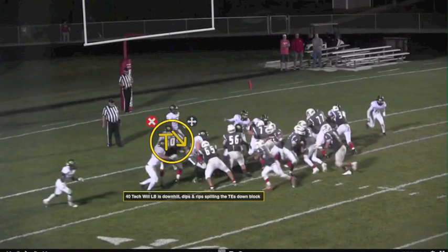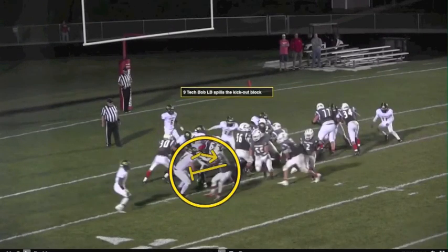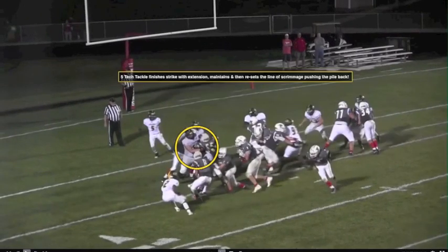Our will linebacker's downhill. He's dipping and ripping inside the tight end's down block. Our 9 technique, you see him starting to close. He is spilling the halfback's kick out real nicely. Our 5 technique, his pad level's higher than what it should be, but he's flipping his hips, and he has made it so he's not getting double teamed by flipping his hips. And he's going to reset the line of scrimmage late.